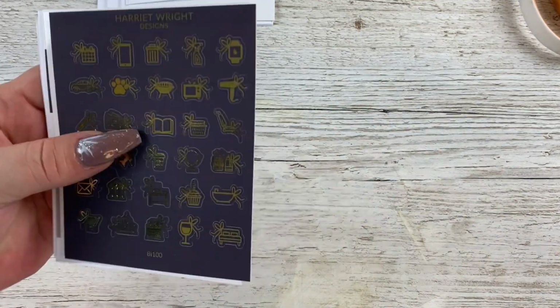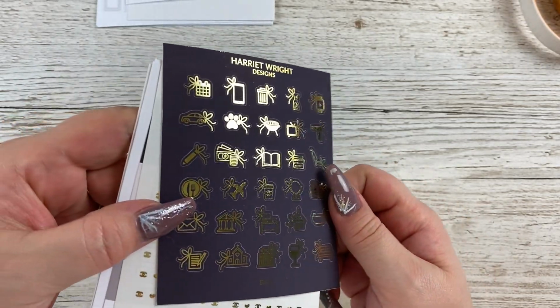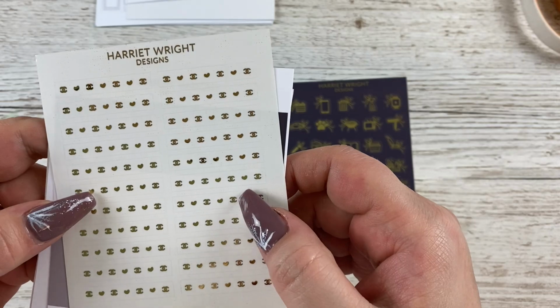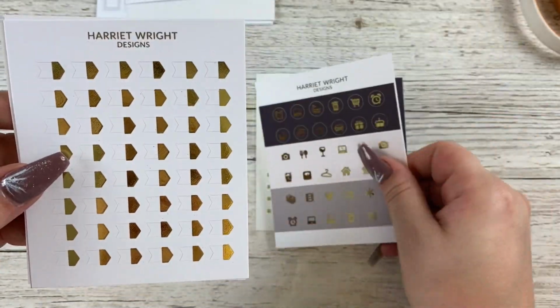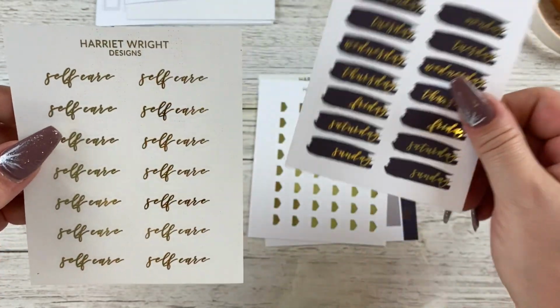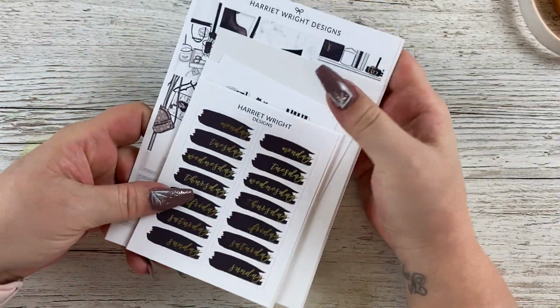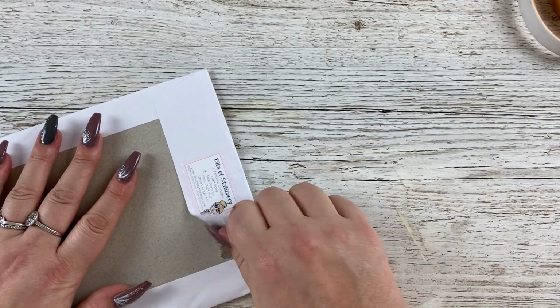So we get these gold foiled icons on it's like a really, really deep blue. Next, we get these headers. That's the Chanel sign. We also get these little icons, these little layering stickers, another sheet of date covers, and a self-care sheet. I think I'd prefer it to come with like foil overlays and things, but I'm happy with that. That is cute. Next up, I have an order from Bits of Stationery.